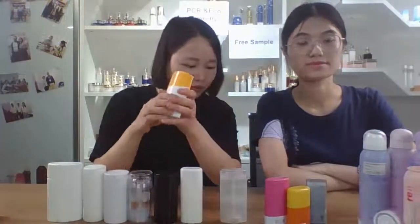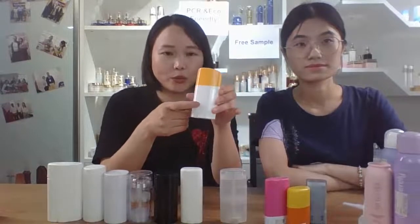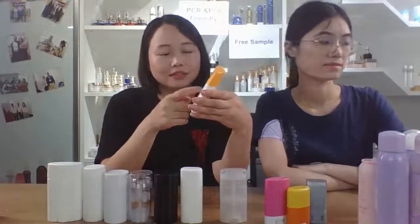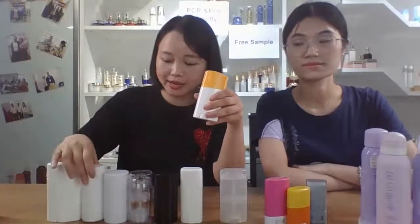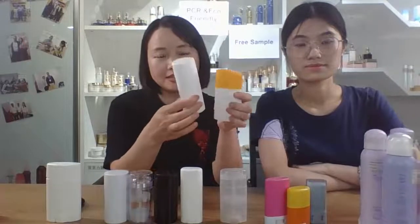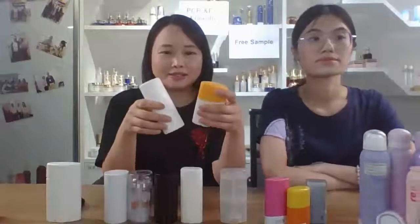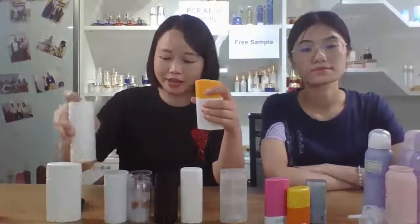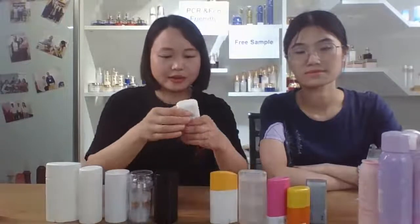The surface of the deodorant container is a gloss surface. If you like a matte surface, we also can do for you. This one is in matte surface. Actually, I think a matte surface looks very high end than the gloss surface. This one is 25 millimeter.